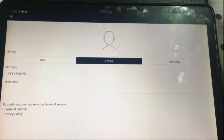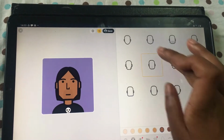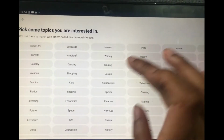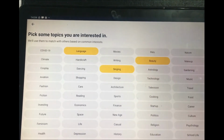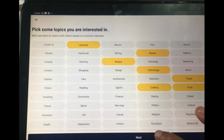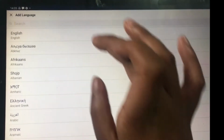First, you have to create your profile by adding your personal information, and you can create your avatar. You have to select the topics you are interested in, like languages, shopping, photography, and many more. This will be very helpful for finding mutual friends. And you can select the languages you know.